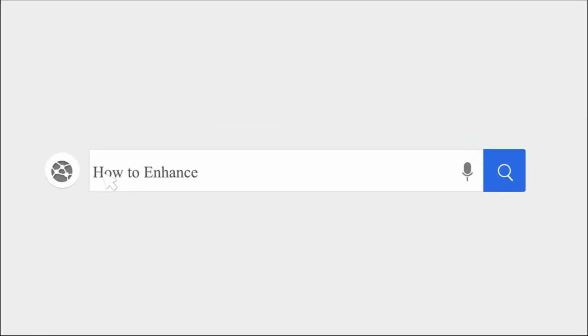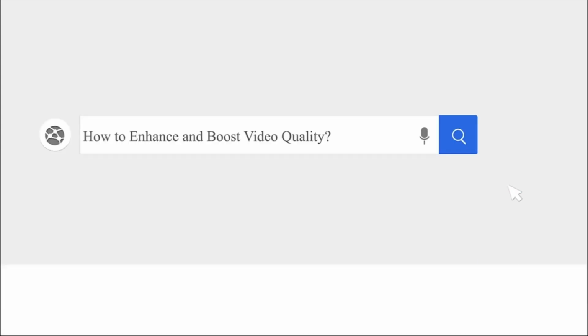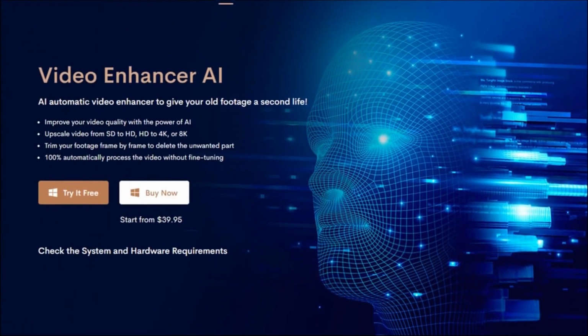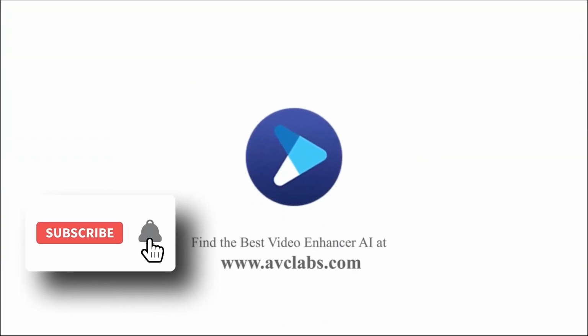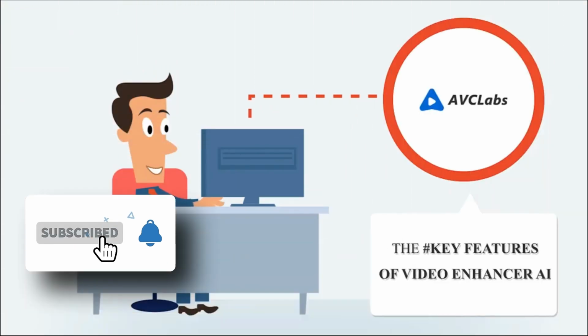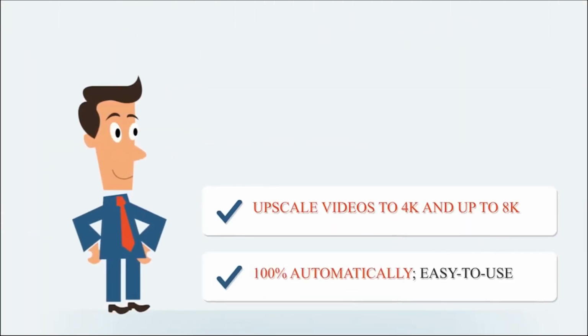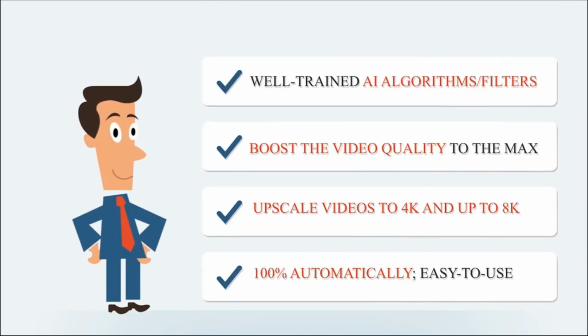How to enhance and boost your poor quality video to the max? Let me show you how in this video. Just go to AVCLabs Video Enhancer AI. It is an automatic AI video enhancer to improve and boost video quality magically. With well-trained AI algorithms and filters, AVCLabs Video Enhancer can improve and boost the quality of your low-res video to the max.